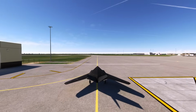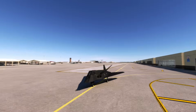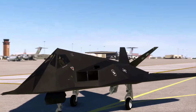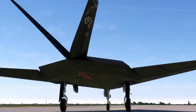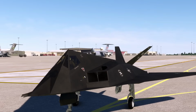I really love this. This is one of my favorite military planes out there, just because of how menacing this looks. Just look at this. It looks out of this world. Looks like a UFO. It's so insane. There's like a tail hook and all. I will show you everything. It's one crazy plane, my friends.